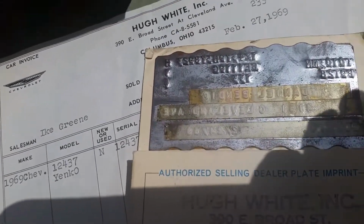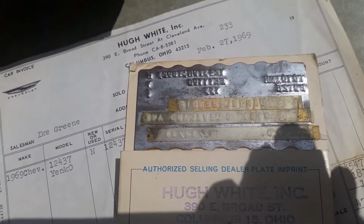There's the protective plate with my dad's name, the address he lived in Columbus at the time, the vehicle ID number. I'm gonna set you down here. I'll set you down on paper if you can't see nothing. Hopefully the phone won't stop recording.